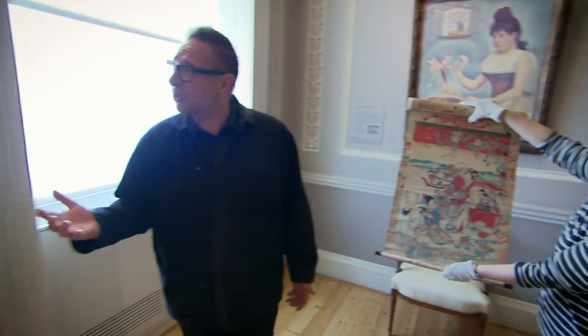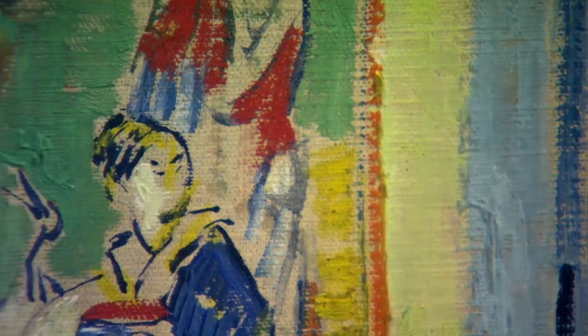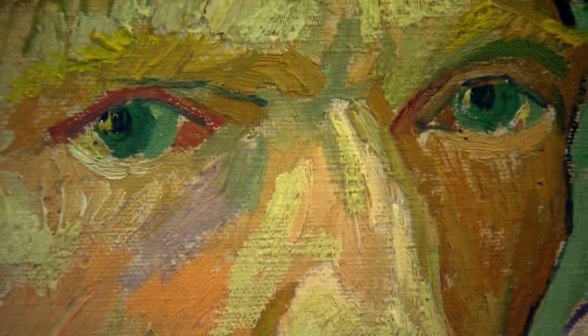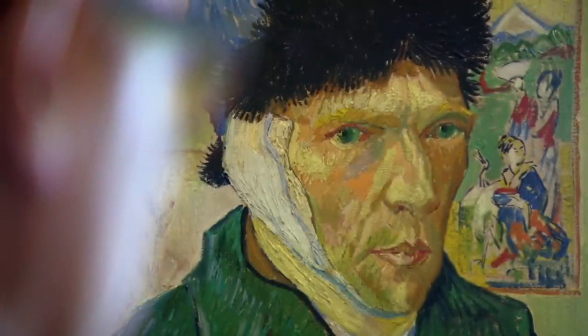And, of course, the biggest mystery of all, why did he cut off his ear in the first place? Van Gogh's self-portrait with bandaged ear asks a lot of questions. So it's time, I think, to start answering them.